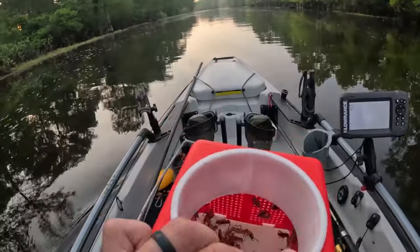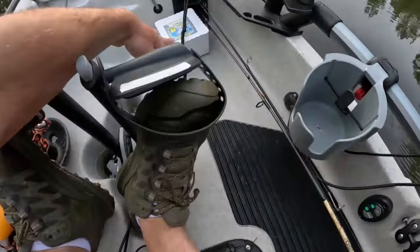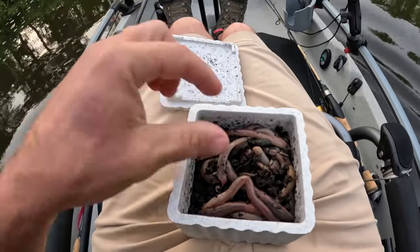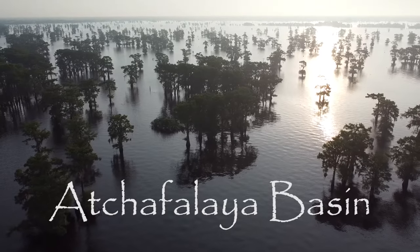For bait, we got 50 crickets, and there goes one. But also, we got backup, a box of worms. We could do a little experiment, see what the bull bream like. We'll be back in the Atchafalaya Basin.